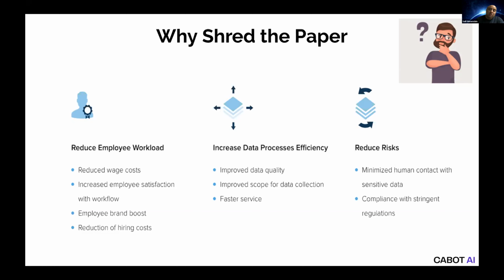What it results in is that it can actually cut down the customer service times or SLAs. Because you're able to collect the data fast, you are able to analyze the data fast, and you're able to provide faster customer service or stakeholder management.